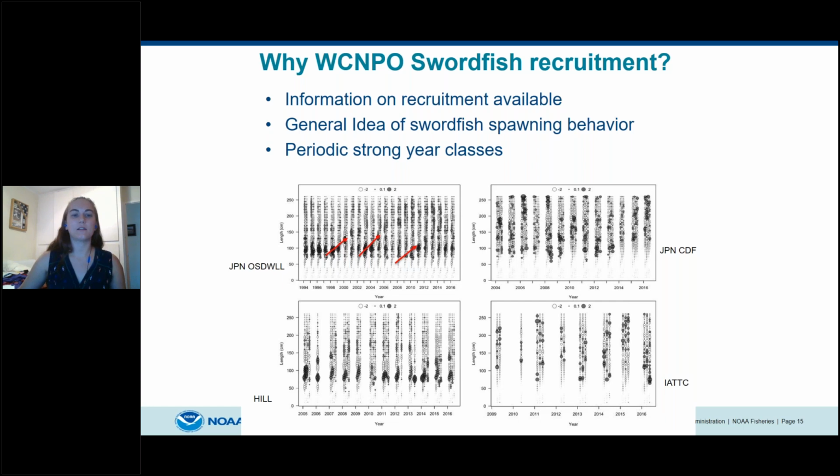What I've highlighted with red arrows is that we periodically see a run of positive residuals that move through the population over time, and they get washed out after a couple of years. But what this indicates is that there's probably a pulse of strong recruitment a year or two prior to when they start appearing in this fishery. Then that large year class moves through the population, and we can see it in our size composition data.